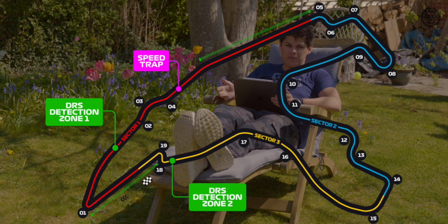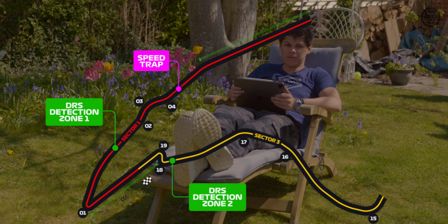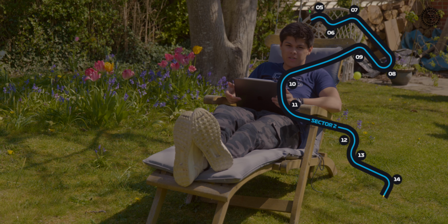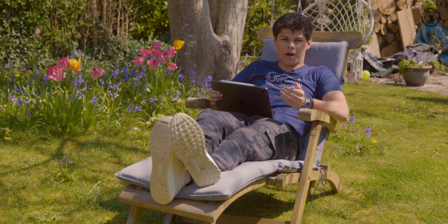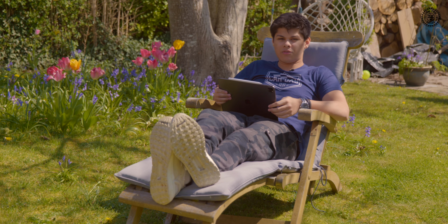So you have Sector 1 and 3, which have 3 or 4 kilometers worth of straights, but then you have Sector 2, which is a bunch of medium and high speed corners where downforce really makes the difference. So what is the optimal for Spa? Well, the answer really varies from car to car.